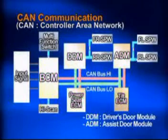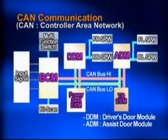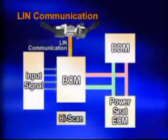The communication between modules, such as the body control module, driver's side door module, assist doors side module, power seat control module, and steering wheel control module, uses a relatively new technology called CAN communication. Multi-function switch signals are transmitted to the body control module with LIN communication.